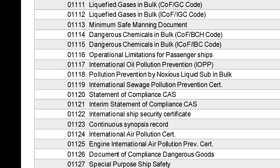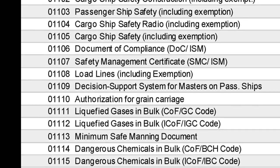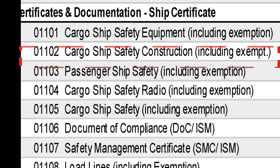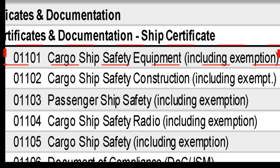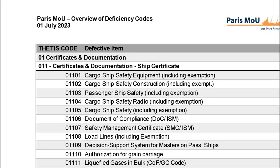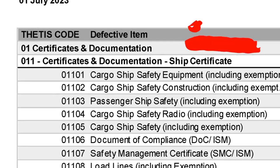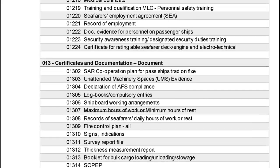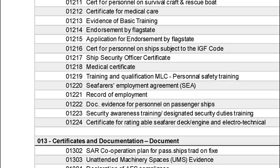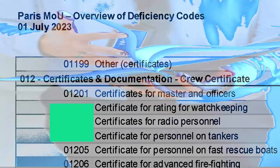The codes are typically formatted as numbers, for example, 01101. The first two digits indicate the main category of the deficiency, such as 01, which is related to certificates and documentation. The code 02 indicates crew certificates and documentation.